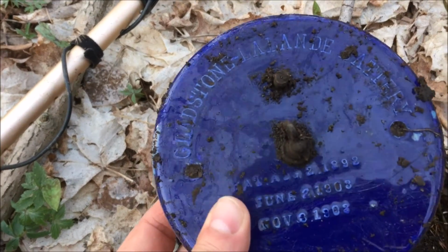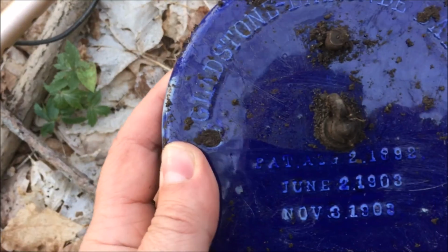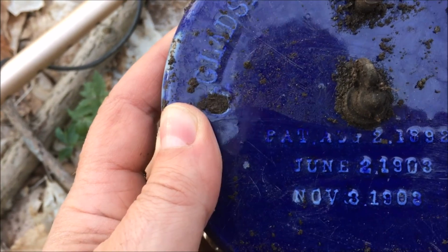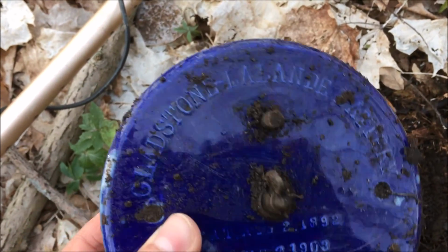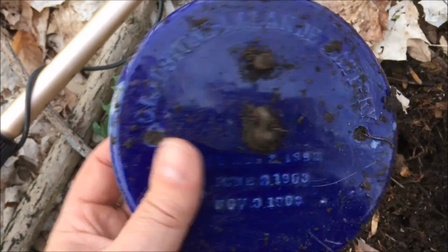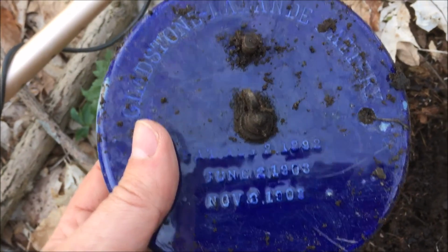Gladstone Lalonde battery, patent dates August 2nd, 1892, June 2nd, 1903, November 3rd, 1903. A lot of old dates on there. So not particularly old, but this is some kind of old battery, patented 115, 120 years ago. Weighs a lot. I'd say 2 pounds. But you know what? That's cool. I'm going to keep that just because of the blue kind of marbled glass and the old patent dates on it. Okay, let's see if we can find something else here.